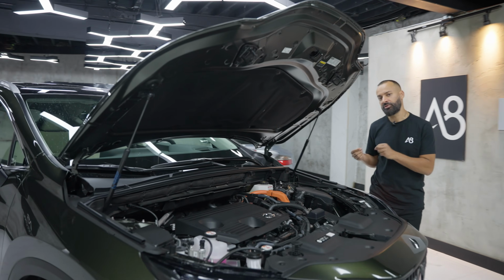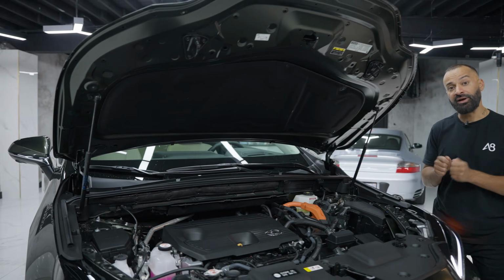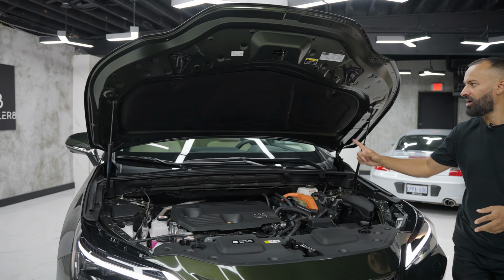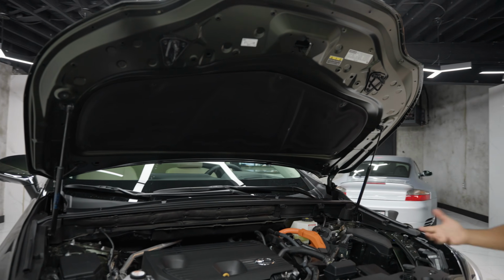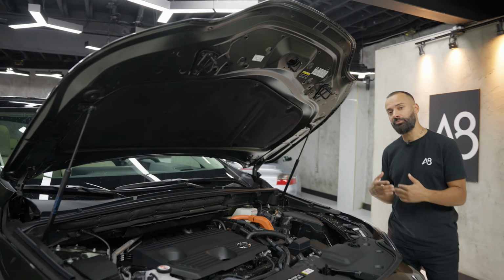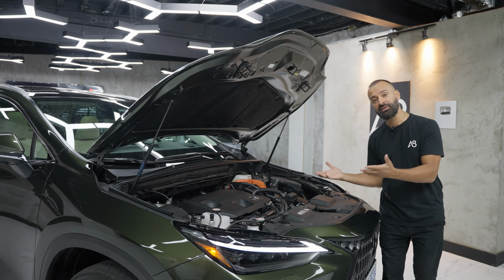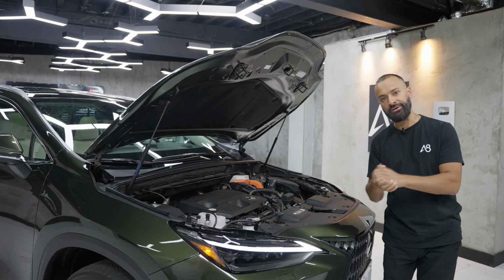Not that you're ever opening this, but just from a thought process on design and money spent, you do have two hydraulic struts. You do have insulation there, which are two points that manufacturers try to pull back on in terms of cost cutting. But in this specific case, you see them, they're here. If you'll never open this, it's for techs, mechanics, and people that care about engines.